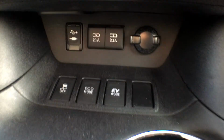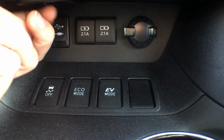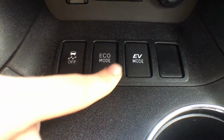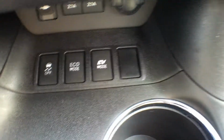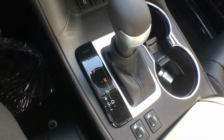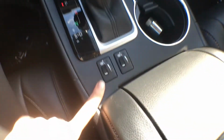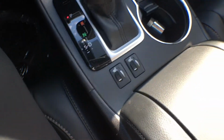But going back down here, beside our USB and our auxiliary, we have 2 charging USB outlets as well as our regular power outlet. We have our traction control, our eco mode, as well as our EV mode. So those are all your drive settings. We have an automatic transmission. However, you can flip it over to Tiptronic if you would prefer to do gear changes yourself. And we do have our heated seat controls for both your driver as well as your passenger side seat.